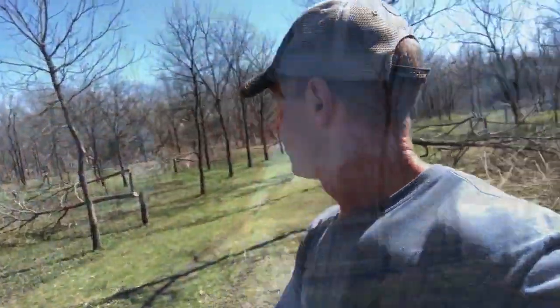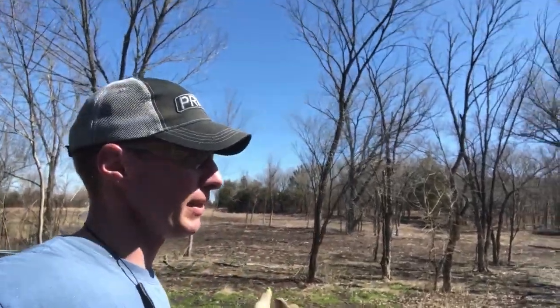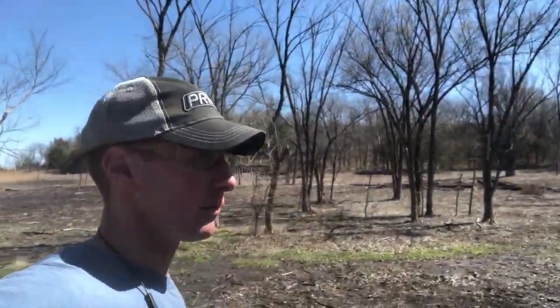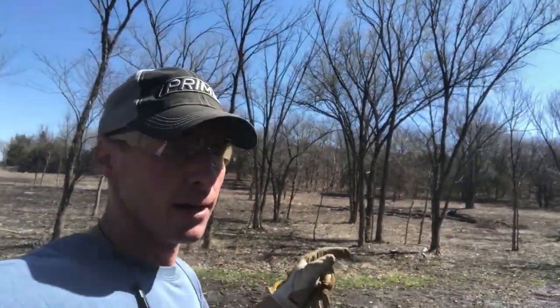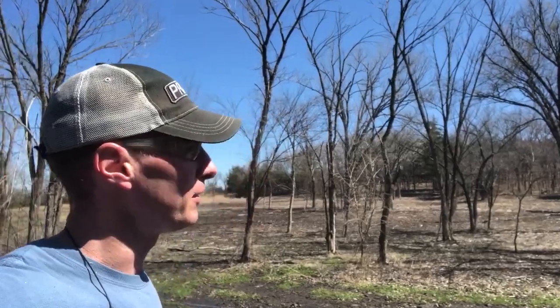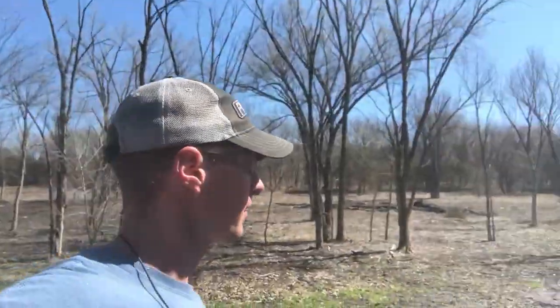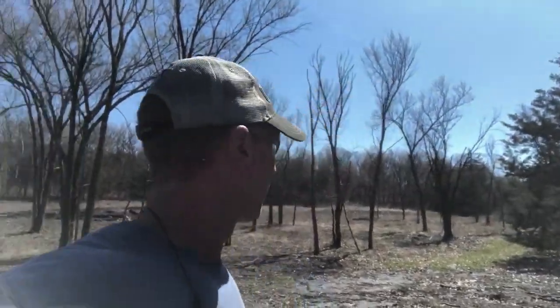All right, behind me here, these are a bunch of the elms that were left. This is where all the cedars had taken over, and we got those cleared last summer. Kind of left these for some cover trees. I was hoping to hinge them, and that's what I'm gonna do here. They're mostly elm, one or two locusts, like a thorny honey locust.